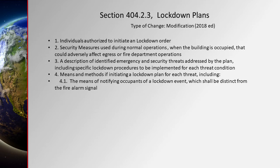4.1 is a means of notifying the occupants of the lockdown event, and this needs to be different from the fire alarm signal. We want people, when they hear the fire alarm, to go outside. We want them, when they hear the lockdown order, to stay where they are or return to their classroom or whatever the procedure is for that particular type of lockdown.